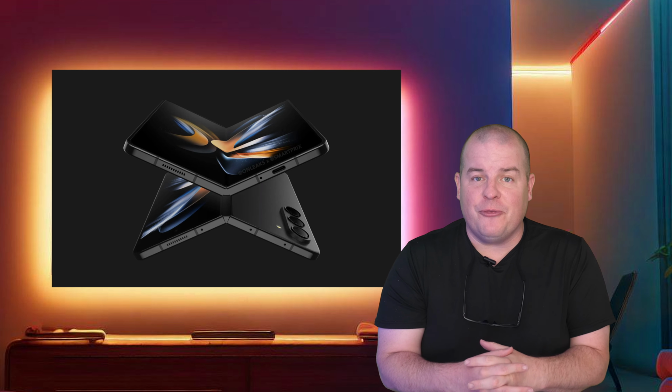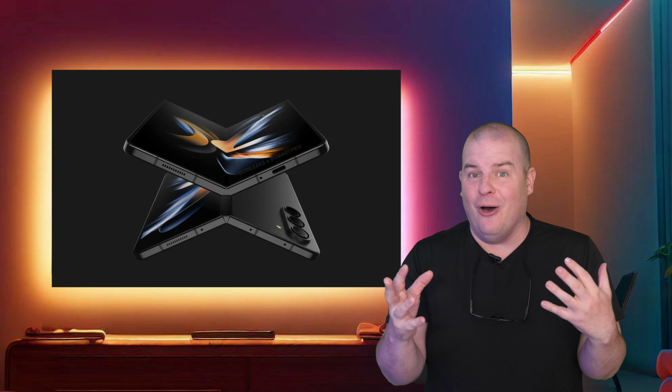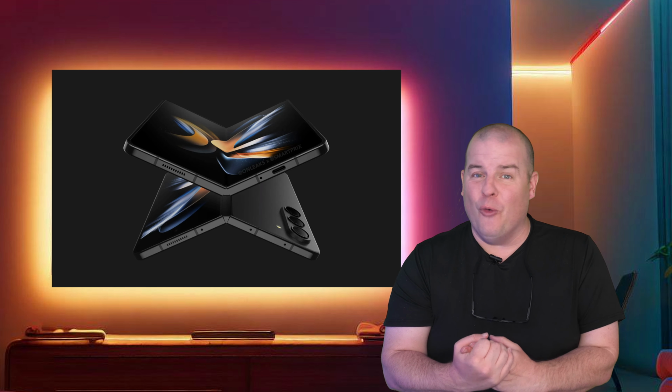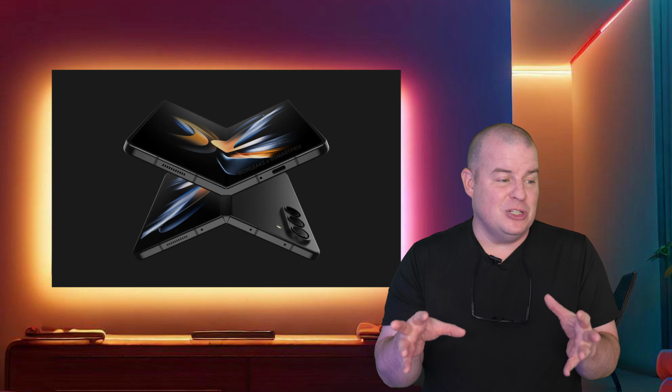Next up, some official press renders have come out for the Galaxy Z Fold 5. I'm not gonna show them for you because I know I will get copyright striked because the phone's not even out now or even being announced for another over a month now. But ultimately, it is online. You can search for it. It's very easy. It's on mysmartprice.com and you can see it.